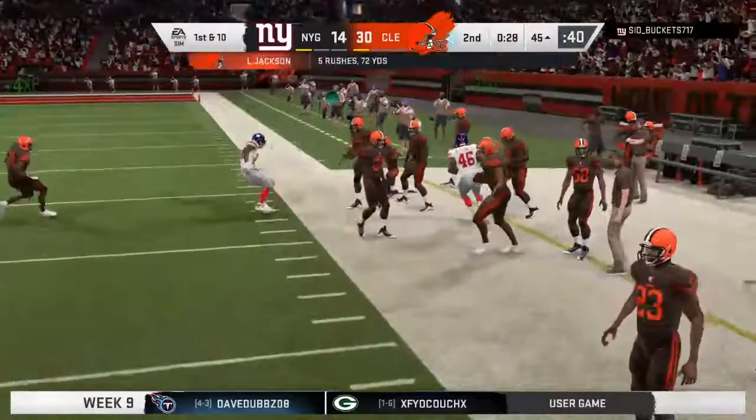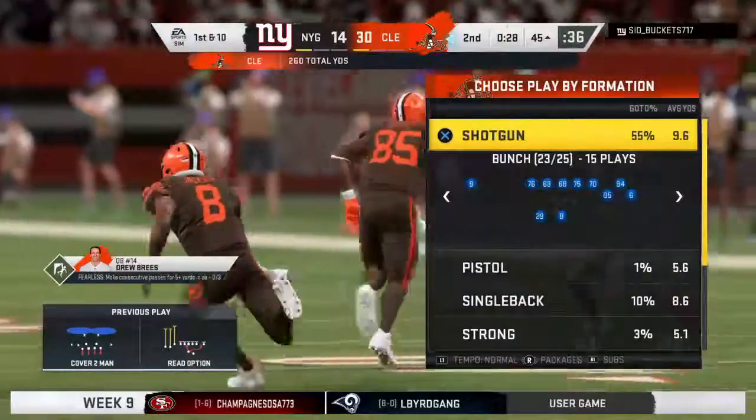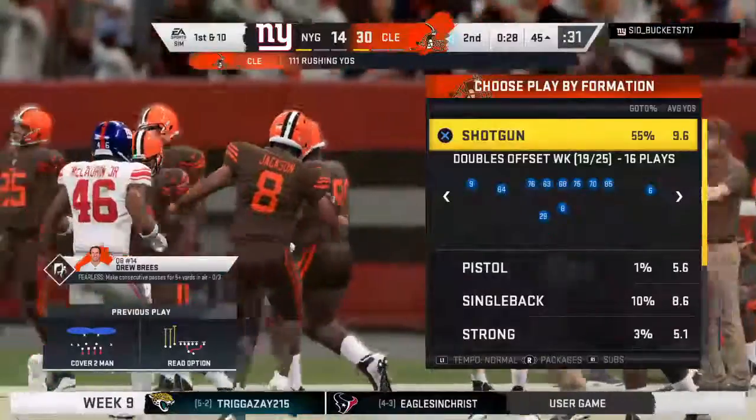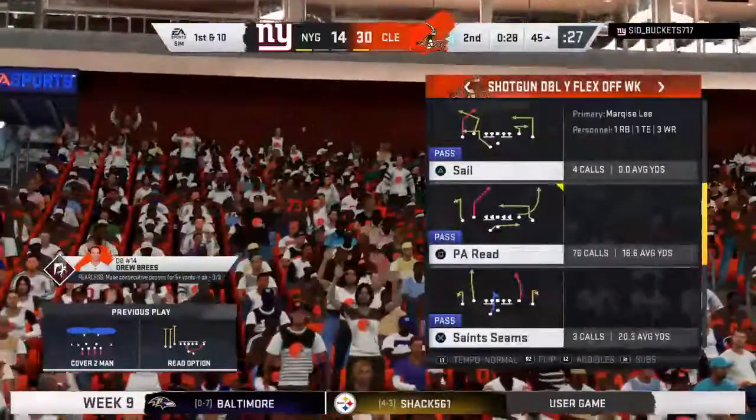And out of bounds on the other side of midfield at the 45. Beating him there with his legs. 21 yards, first down. And that was a nice, strong run by the guy they call the field general. First and 10 at the 45-yard line.